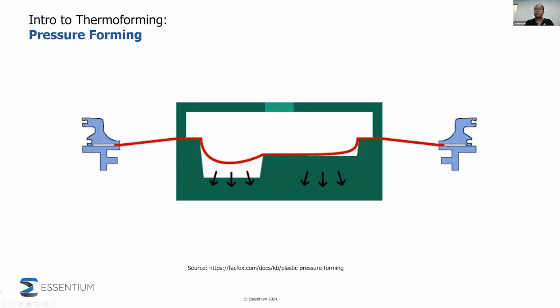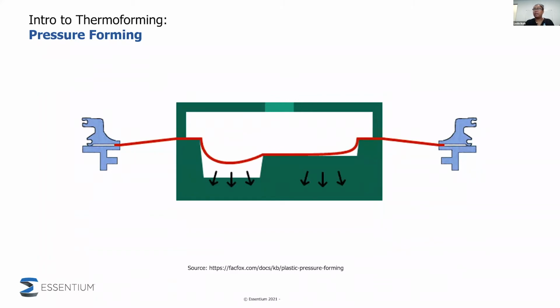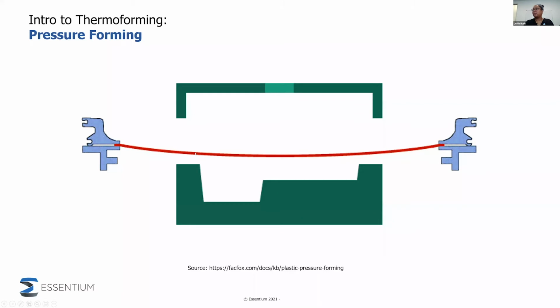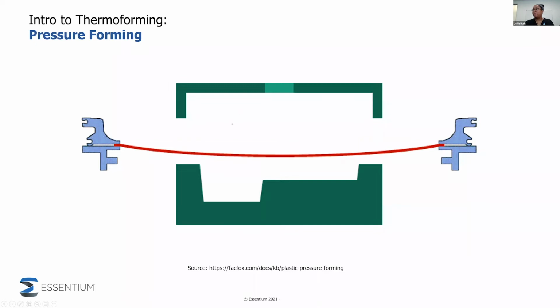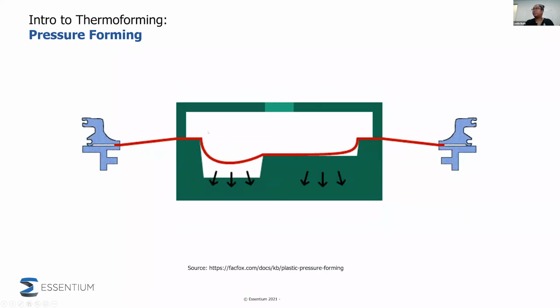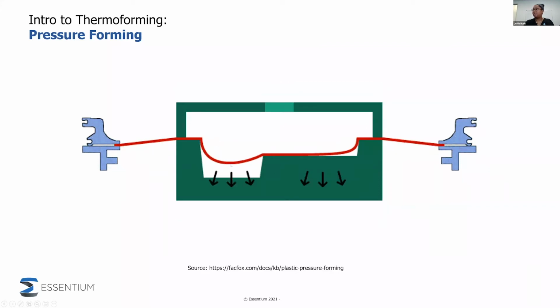Next, we'll talk about pressure forming. So that's a different umbrella term for a different thermoforming procedure, in that you're still pressing the sheet substrate into a mold, only air pressure is coming from above and pushing down on the molten, or I'm sorry, on the flexible material in order to conform it to the thermoform shape or to the mold shape.